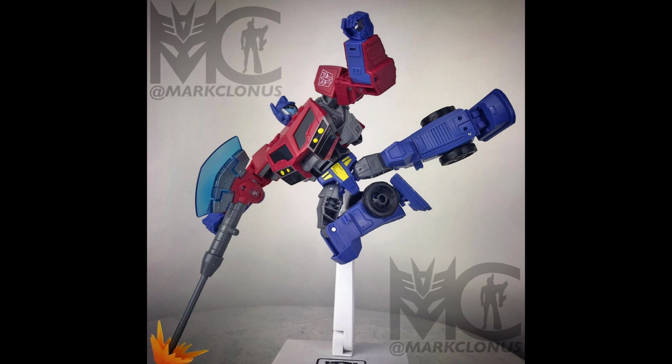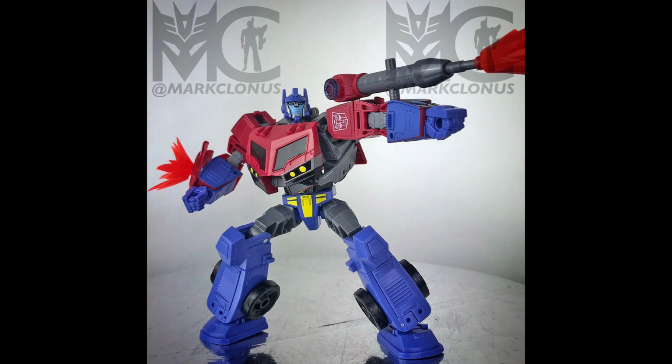So yeah, the bottom of the hilt can come off, and he could use it, plug it into the side of his forearm, a la Megatron's sidearm cannon style, or he could probably hold it in his hand as a gun. But as you know, in animated, the Autobots didn't use guns.